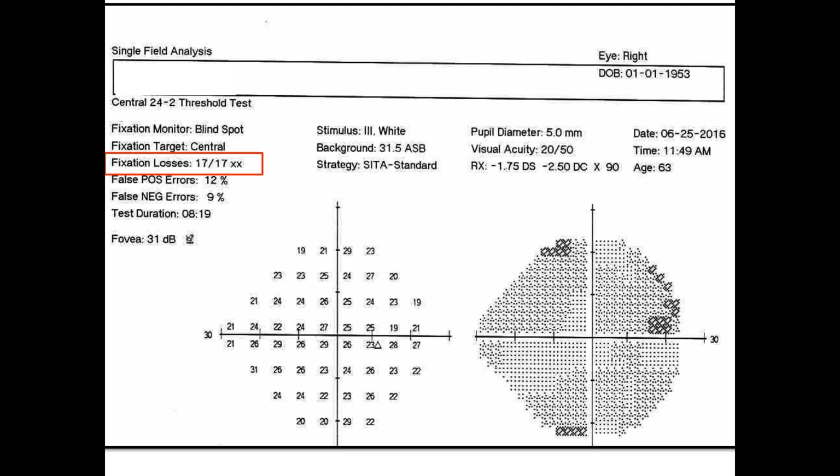This is another example of pseudofixation loss and no depiction of blind spot in numeric plot and grayscale map, as the blind spot falls between the two test points.